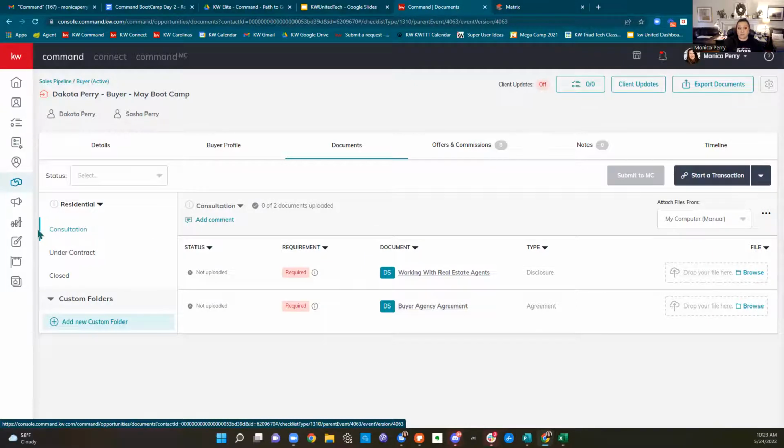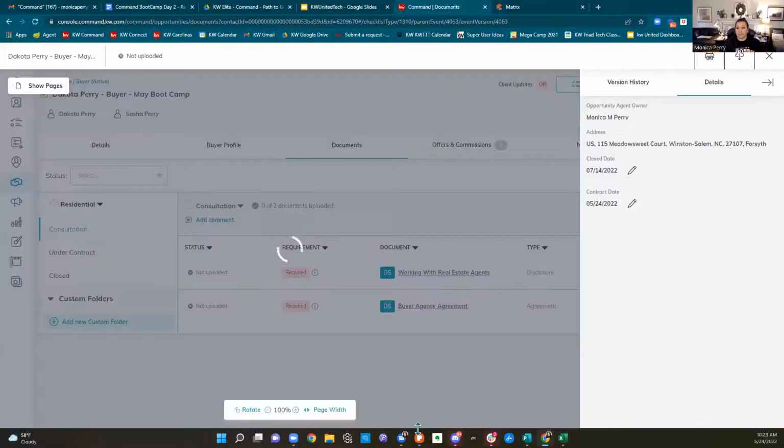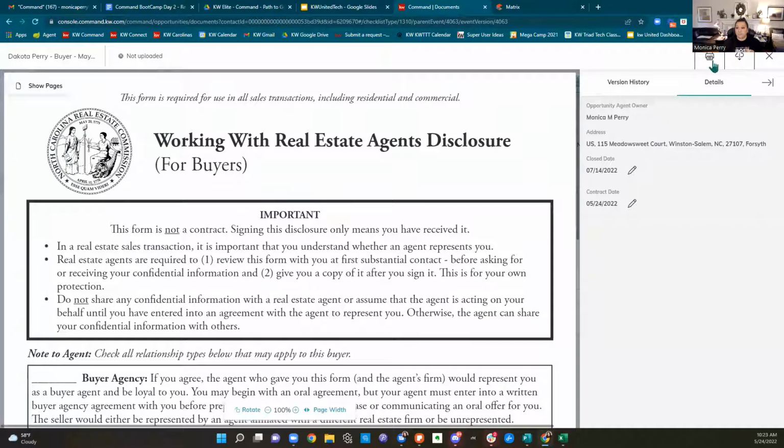Okay. So I'm currently under the consultation folder and it's my buyer. So each office's checklist are slightly different, but a lot of it's the same. We need to get the working with real estate agents and the buyer agency agreement signed at the consultation. So if you needed to print the working with real estate agents or the buyer agency agreement, any of these that is underlined, you can click and print. Right here's the print button in the upper right.